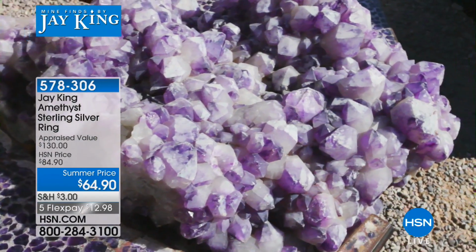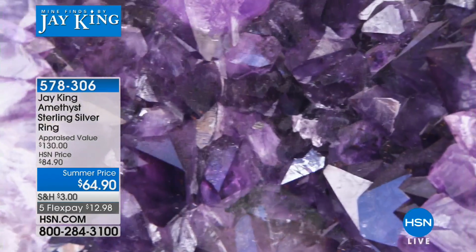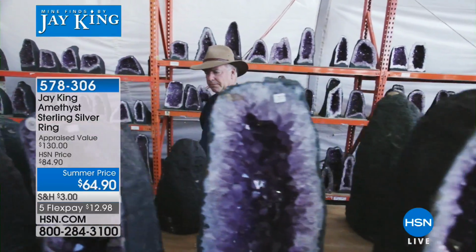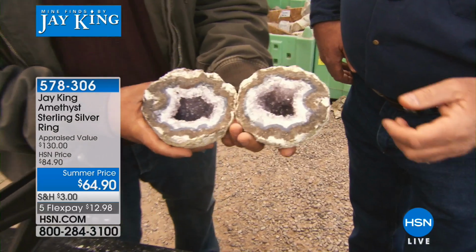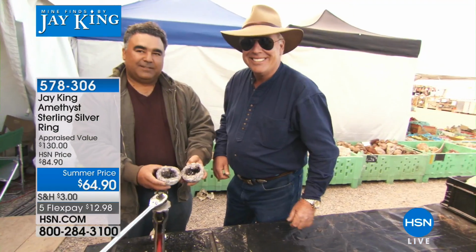That's the difference. That right there, okay, see that? That's all Brazilian amethyst, or from Uruguay. See the large crystals? Yeah, huge, see the big crystals? And they come in, and that's where they break those up, and that's where they get the amethyst from. That's a geode with the amethyst inside.